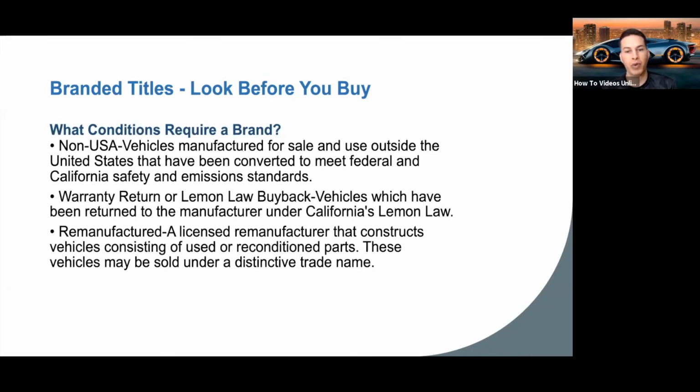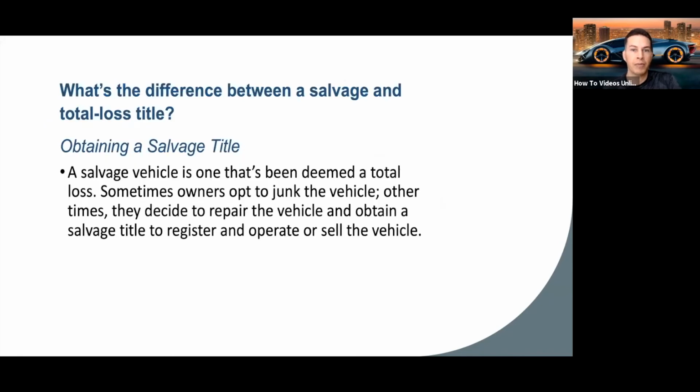A licensed remanufacturer constructs vehicles consisting of used or reconditioned parts. These vehicles may be sold under a distinctive trade name. So those are some of the conditions that require a brand. These are the more typical ones that you see often as salvage and total loss. So basically, what's the difference between a salvage title and a total loss title?